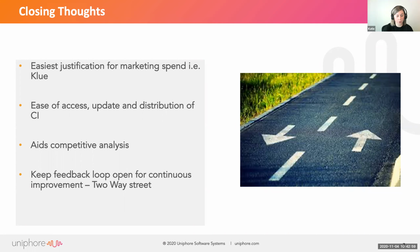Great. Another question: how were you able to prove that Clue increased win rates, or your CI program maybe? What direct measure did you have in place to prove that Clue was the reason? So as I said, we were able to track win rates through Clue through our Salesforce. That was giving you anecdotal information on win rates. We did the ROI impact analysis.